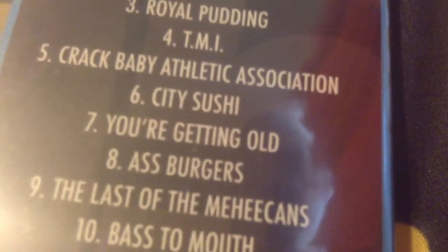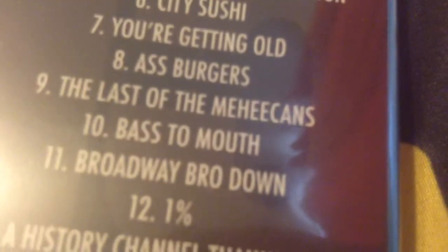Crack Baby Athletic Association, quite strange. I have seen that episode on TV. City Sushi, which features getting rid of all those alternate personalities, which is pretty dark. You're Getting Old, possibly the darkest one. Let me clear that up. You're Getting Old, that's that. Ass Burgers. What's that? Going back to a little lighter, after the darker one.